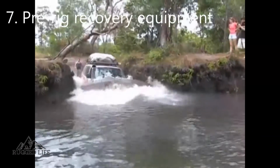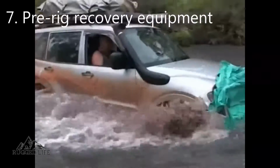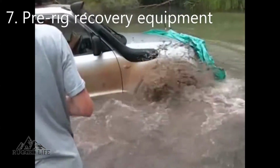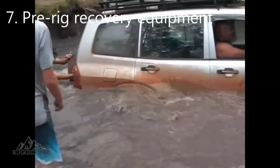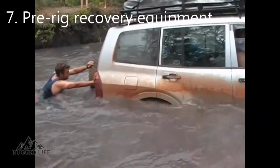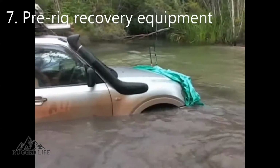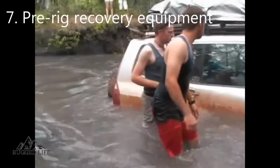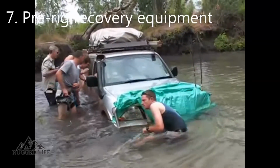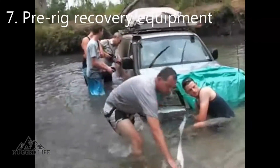If you are to go through a difficult obstacle, particularly a big mud hole, a big bog hole, crossing a river, it's always best to pre-rig your recovery equipment. So you attach it properly on the front of your vehicle. Take the tow strap or the snatch strap and take it inside your vehicle before you head out and cross whatever obstacle you're going to cross.